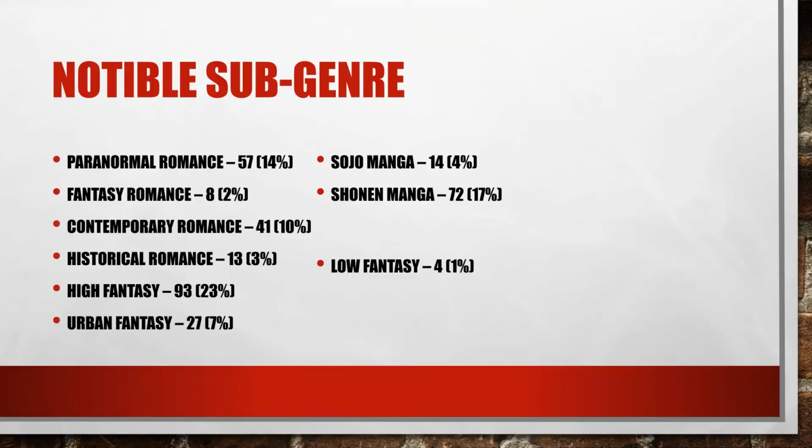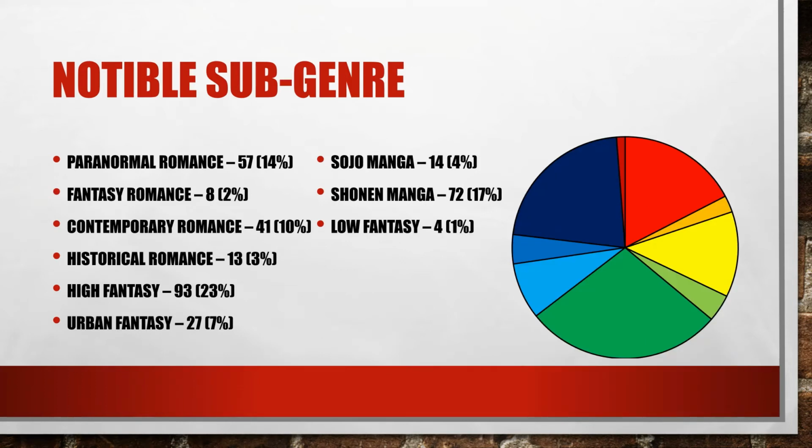For the notable subgenres, we have 57 paranormal romances, 8 fantasy romances, 41 contemporary romances, 13 historical romances, 93 high fantasies, 27 urban fantasies, 14 shoujo mangas, 72 shonen mangas, and 4 love fantasies.